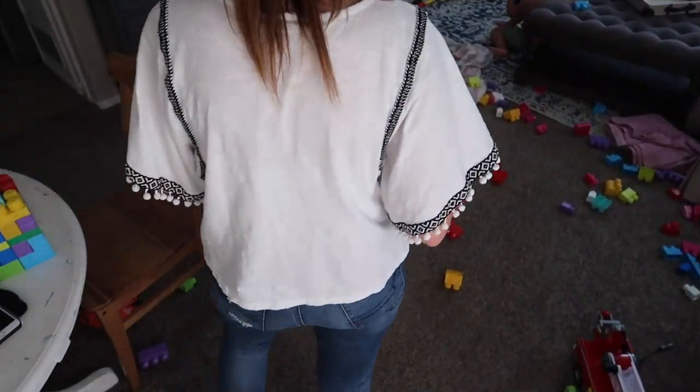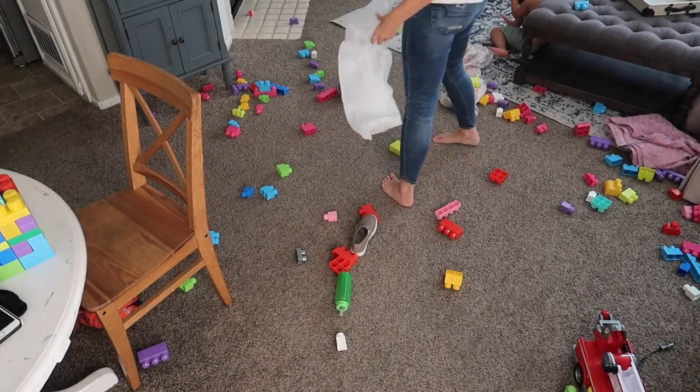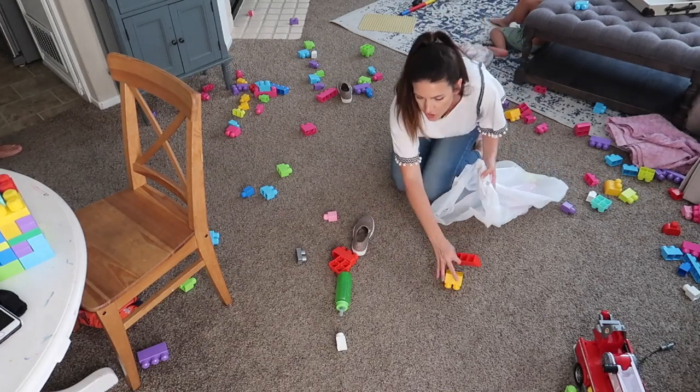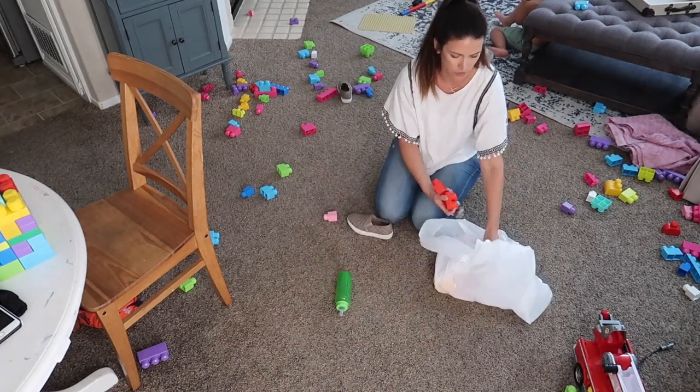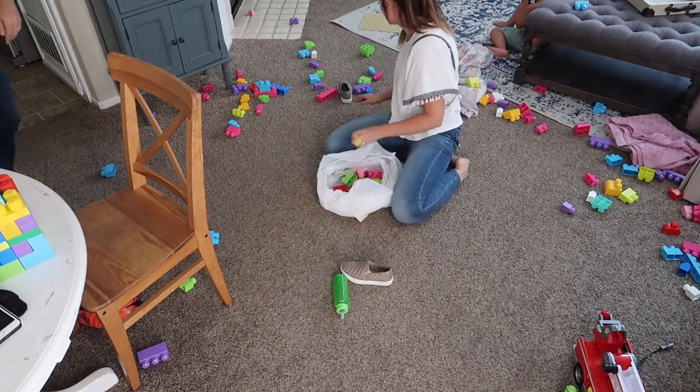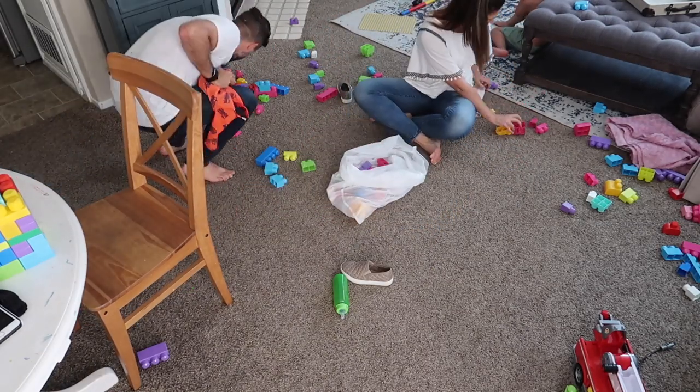Normally I have my kids clean up, but I kind of felt like I was just on a roll and just wanted to keep being in the zone of getting everything done. My kids were watching TV behind me and my husband was coming over to help me just kind of kick everything over so that I could throw it in the bag.